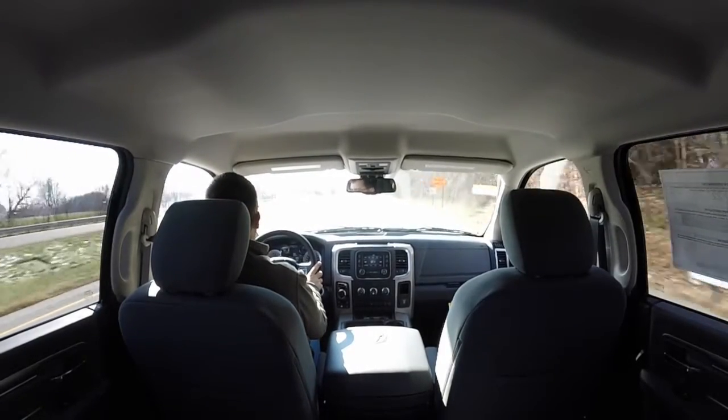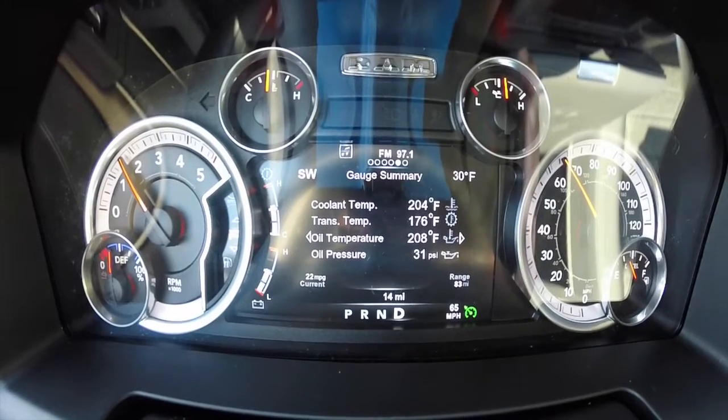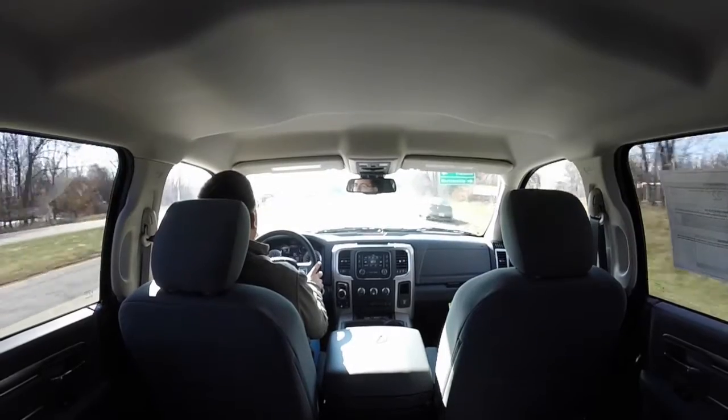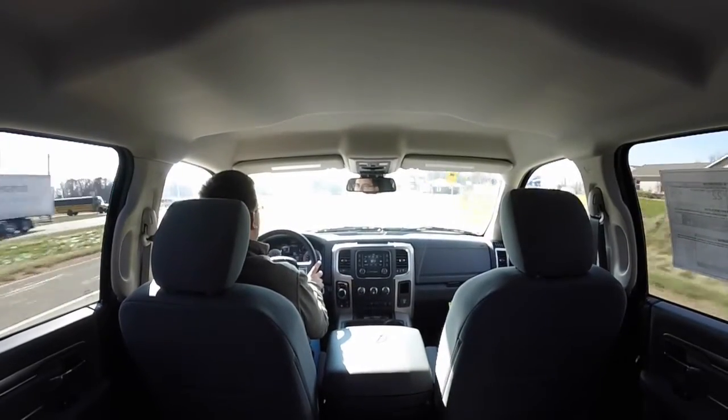With a 3.6 liter V6, you can run all the way up to about 70-75 miles an hour at about 1500 RPM. It's about the same in this truck as well. Of course every vehicle is geared differently for its task, but it's nice. Those 8 speeds are nice.